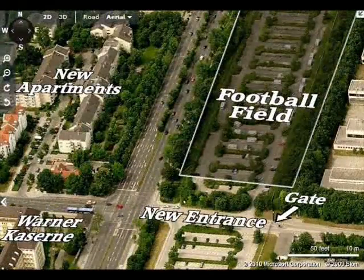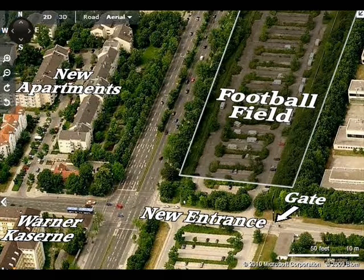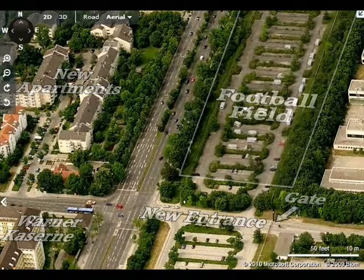And here's the new entrance. It's the tank park road that used to have the fuel pumps on it. And there's now parking where our old football field used to be. And there's a new street in there north of Warner Caserne, and apartments where our little airport used to be.